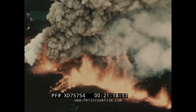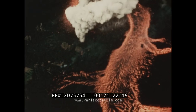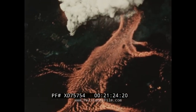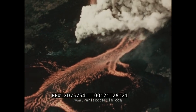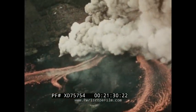From the air, the steam blasts present a spectacular display. The river of lava, here 300 feet wide, pours from the erupting vents and slowly flows down the graben toward the ocean 2 miles away.